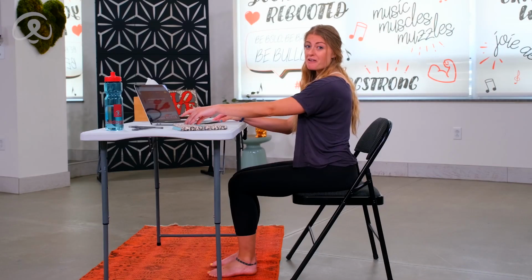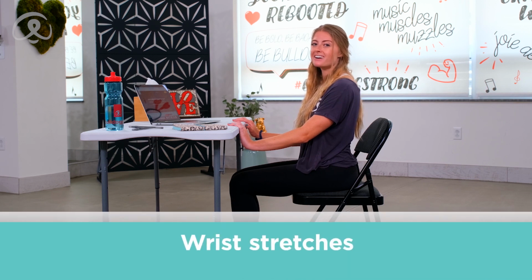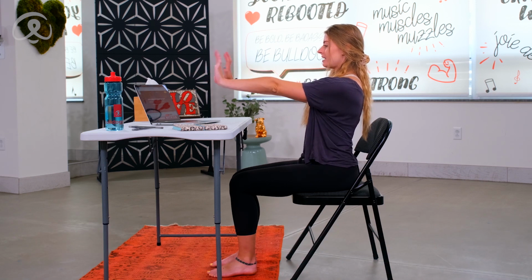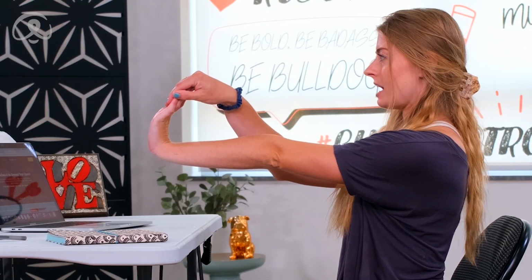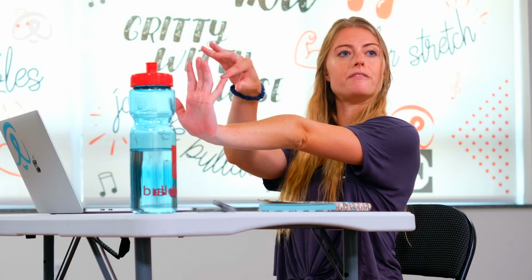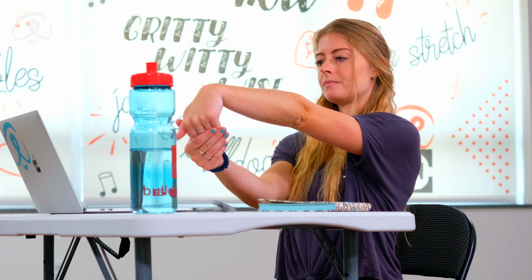All right, Bulldoggers, for our first desk exercise, we're gonna take some wrist stretches here. Extend your arms forward, out over your desk, and just point and flex your fingers here. Nice. And then you're gonna keep your left hand extended, pull all 5 fingers back simultaneously with your right hand, and then drop all 5 fingers down, good. Then you can do that again, or maybe take 1 finger and pull it back at a time. And then repeat the other side.